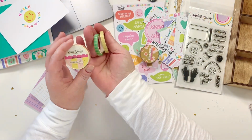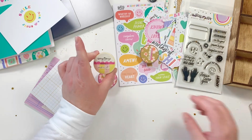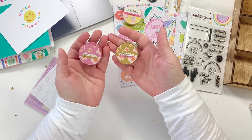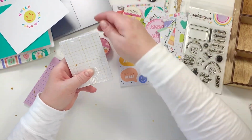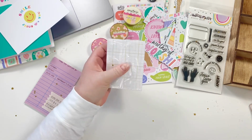There are 2 sets of washi in there. So here's an example of, I want to say that was Basics number 1, but that's what's inside there. So there's a little scalloped one, and then there's like a mustard and pink. And then these are the 2 new Amen floral washis. One is called Valley, and then the pink one is called Orchid. So that's probably more of like a pinky purple color.